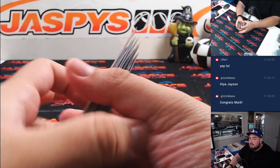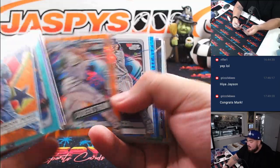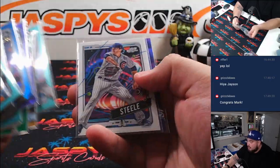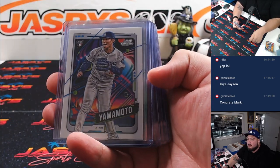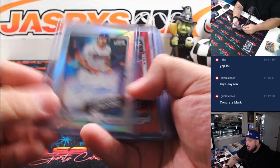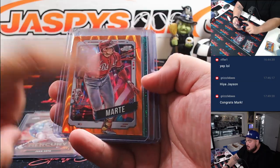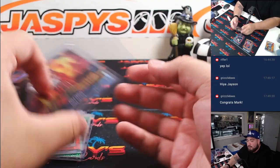I would have to say this case was definitely a lot better than the first one. Obviously, kind of still tough to hit, though, but I know some teams obviously did pretty well. Some teams, unfortunately, did not. The second half, though. You know, Voltaire there, Langford Auto, the Red Ramirez, Planetary Pursuit Mercury, the Soderstrom there, Marte Orange, Trout, second Red there, Eovaldi, and the Supernova. So there you go, guys.